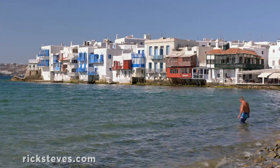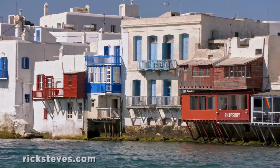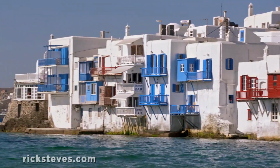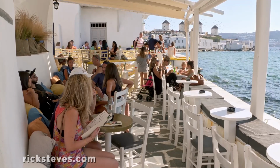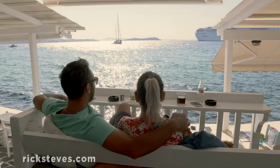A tidy embankment is so pretty they call it Little Venice. Wealthy shipping merchants built this row of fine mansions with brightly painted wooden balconies that seem to rise right out of the sea. Today, these mansions have been refitted as restaurants and bars for tourists enjoying fresh fish and romantic views.